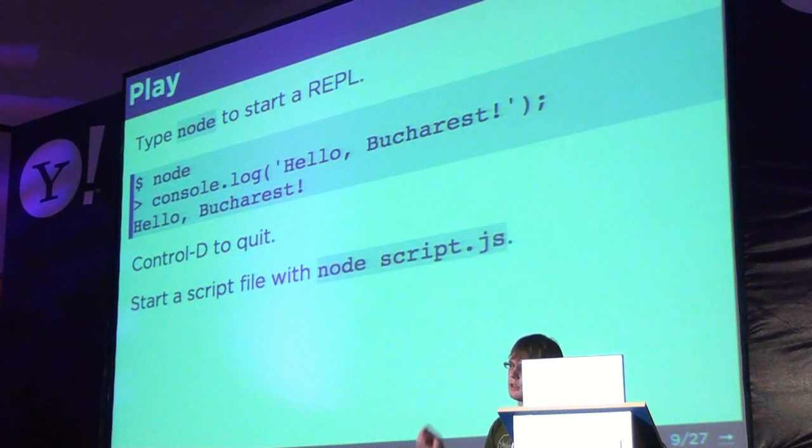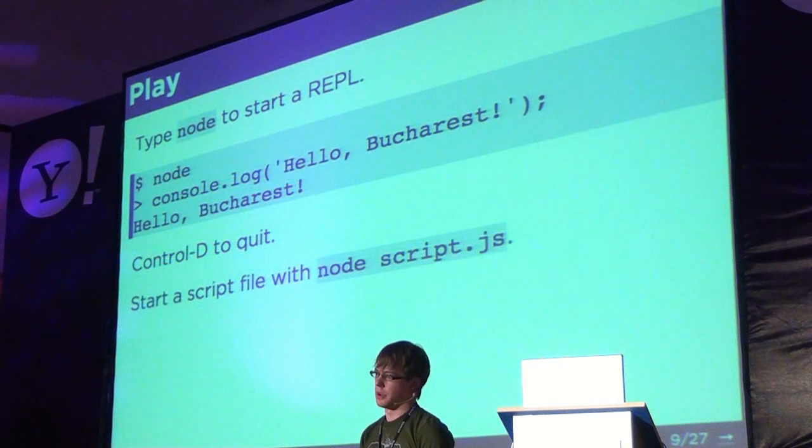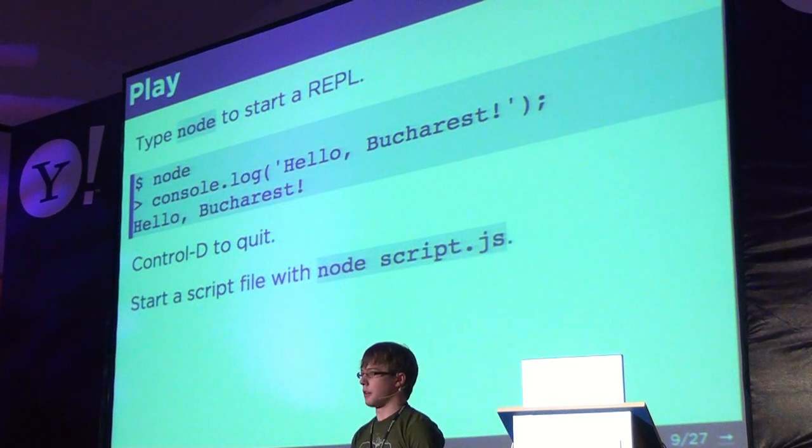You can also use a hash thing at the top of your file to make it executable. Some people, like I said, Node.js is not a web server, it's a tool to make one. But you don't have to make a web server, you can make anything with it.